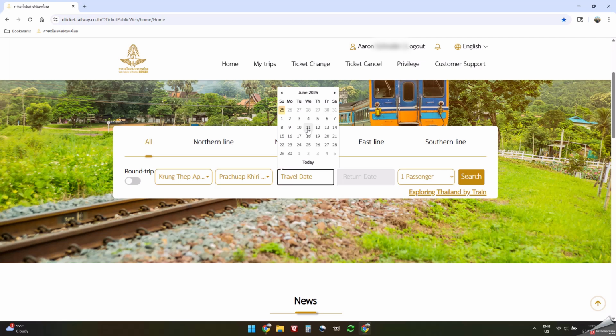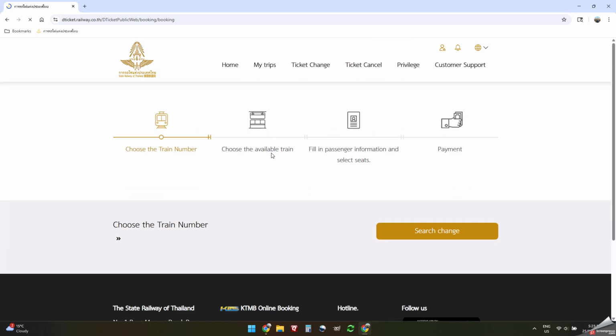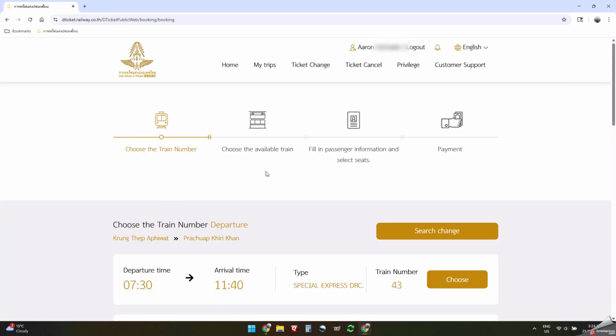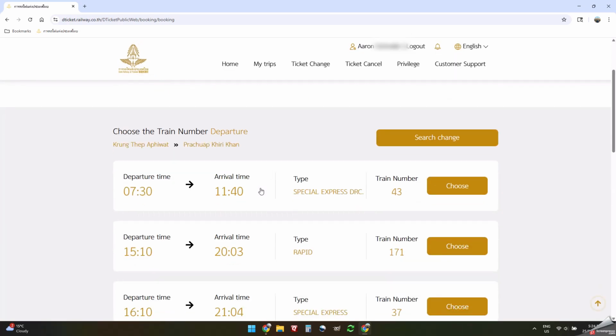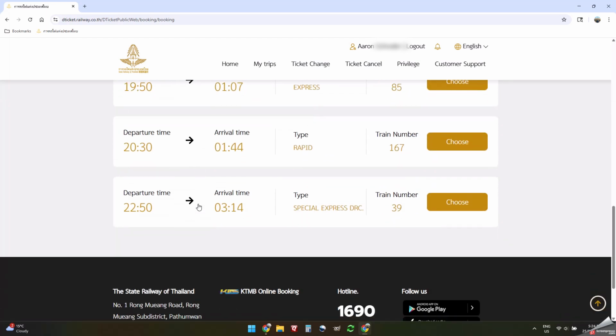and I'll choose a date. So let's say I'm booking next month. 2 passengers. Right, let's go. So the available train times are shown here. You can scroll down and see them. There's a number of different options.